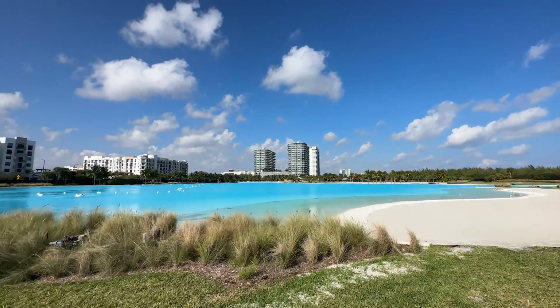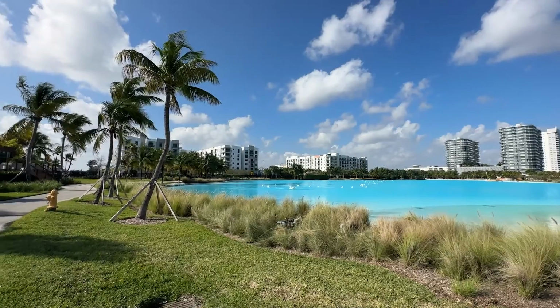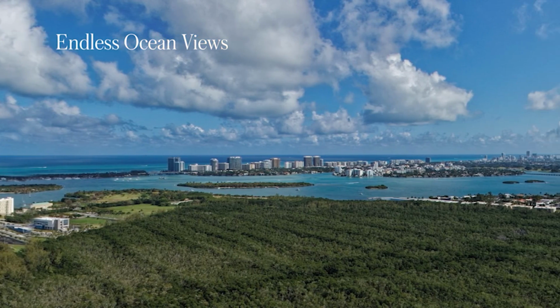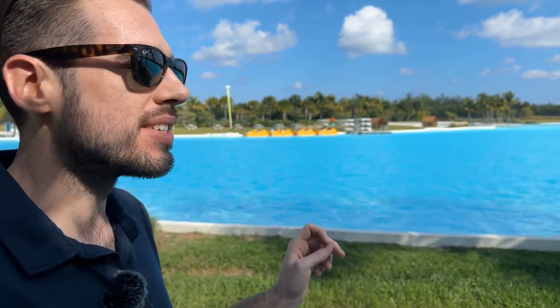There are apartment buildings currently, but now they're building their residential towers, and they're also going to have a hospital. This project is humongous. It's over 100 acres of land, and they predict that the University of Miami Hospital that's about to open is going to create anywhere between 6,000 to 10,000 jobs. I think this is an incredible diamond for Miami.